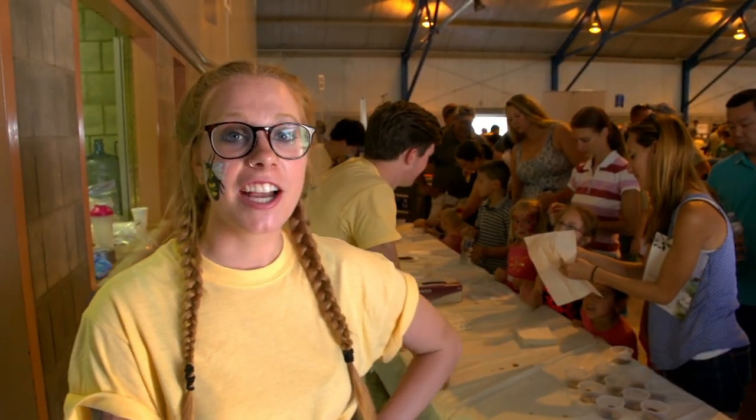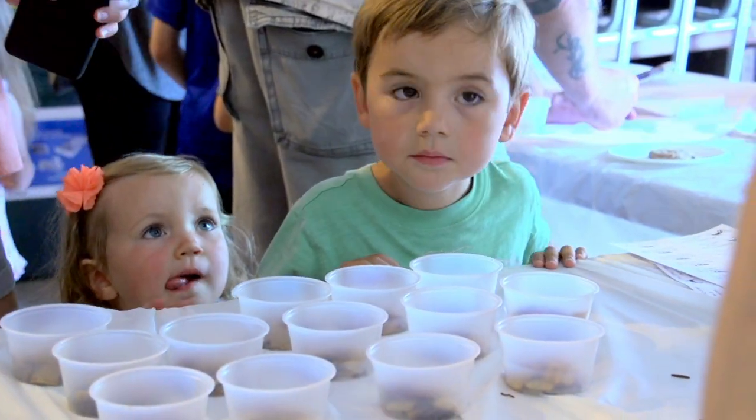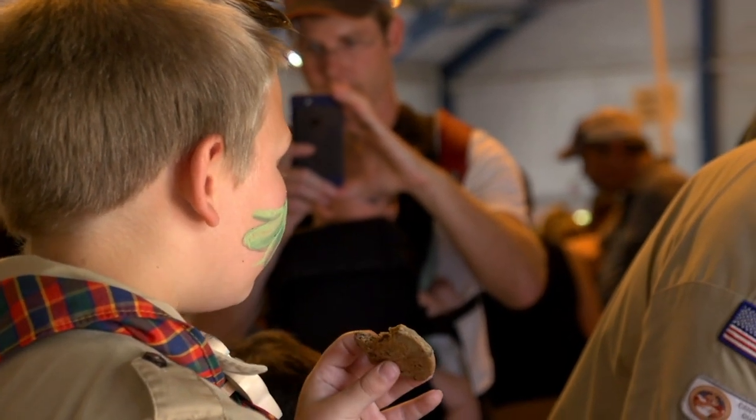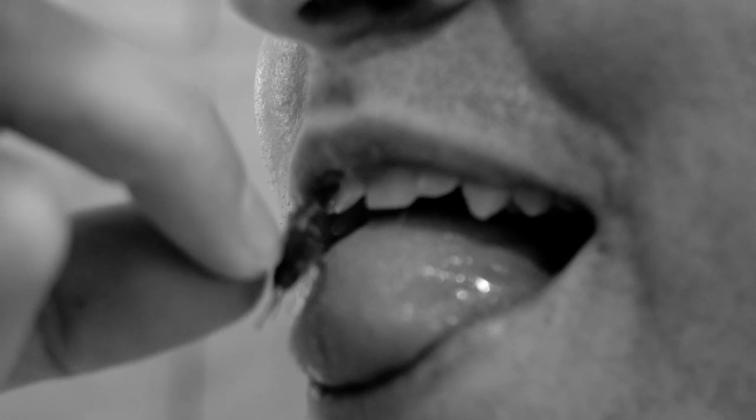So today we are actually tasting bugs and putting bugs in our food. The muscles in an insect are pretty much the same kinds of muscles that you would find in a chicken wing. Chicken wing. Okay, wait. I can explain.